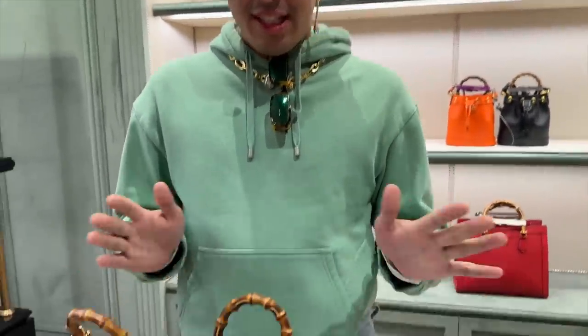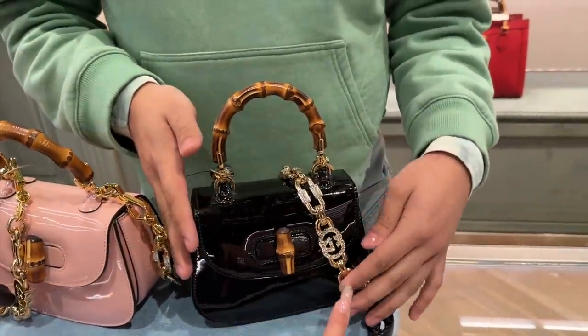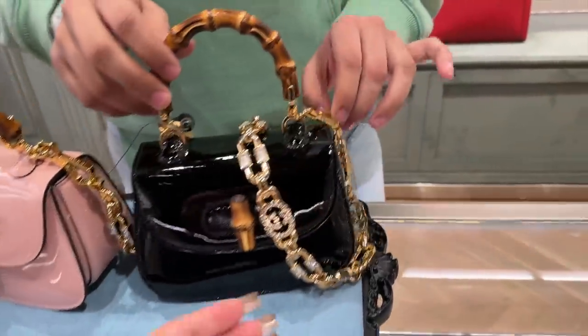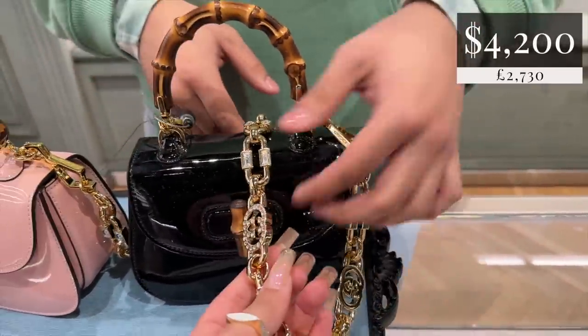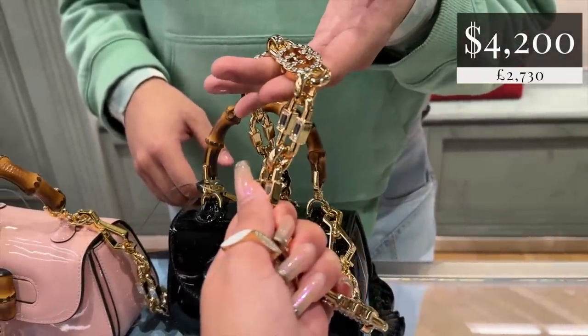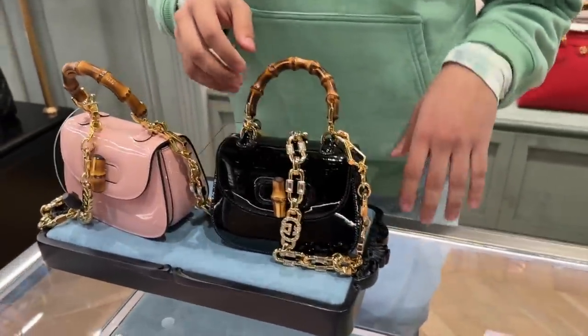Gabriel, Saks Fifth Avenue here. So we're in Gucci and we're going to show you some new things. Fabulous. Like this wonderful limited edition bamboo top handle. She has a crystal chain. Completely, and it's hefty as well. Actually, it's lighter than I thought. It is lighter, but it looks hefty, which is what I like. I don't like a thin, measly-looking chain.